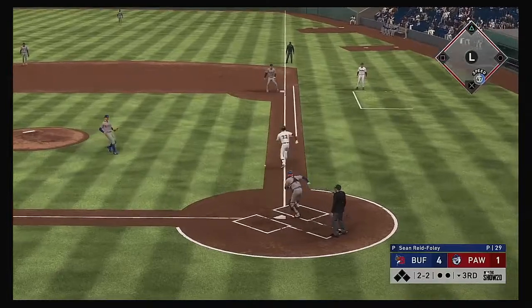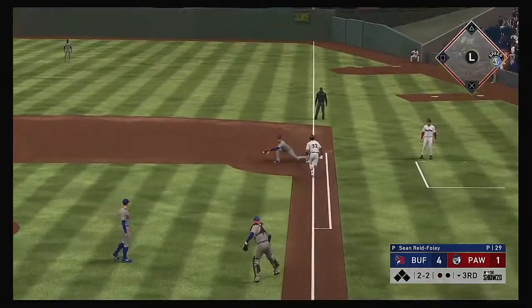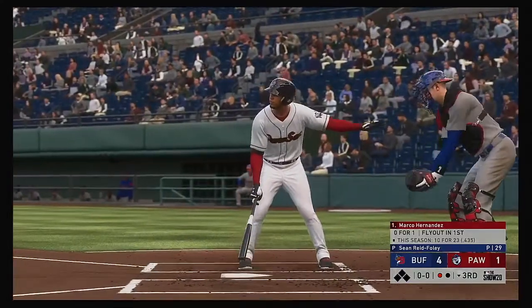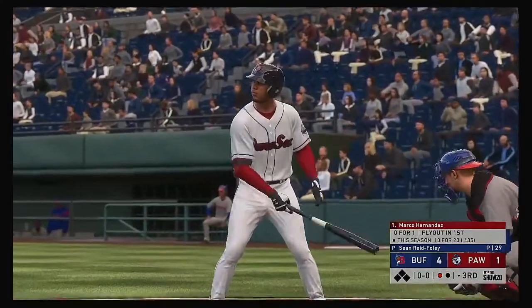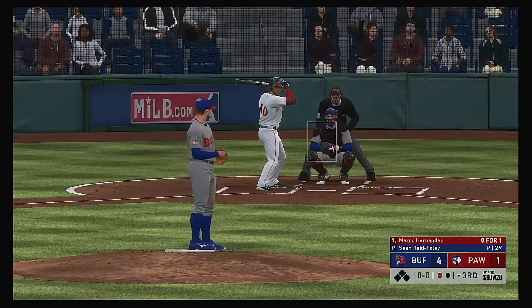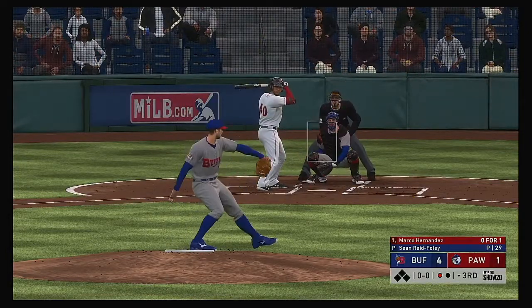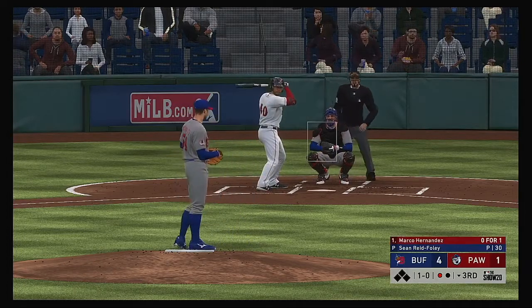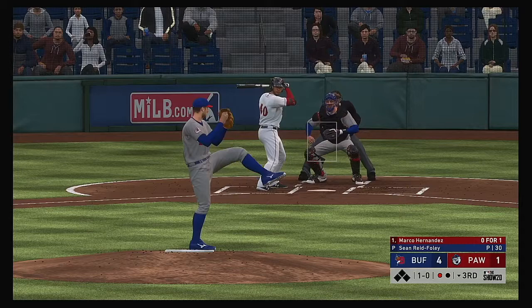Hit softly down the line at first. Throws in time and that's out number one. Settling in now, Marco Hernandez. He flew out in his last at-bat. And with his speed, he's one of those rare guys who you'd actually like to see keep the ball on the ground. You can't beat out a fly ball in this game. One ball, no strikes to count.